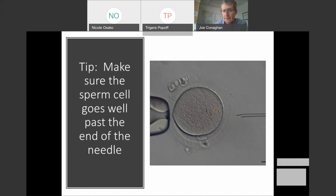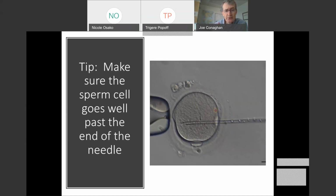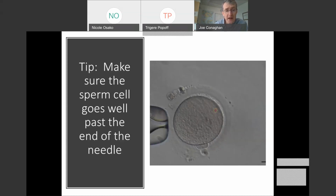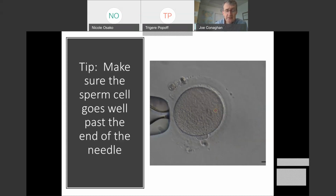If you do an ICSI, and at the moment you're pushing the sperm into the egg, the sperm stops right there at the end of the needle, the egg membrane may have healed. That membrane repairs itself really quickly. And if your sperm cell stops right at the end of the needle, it's possible that the membrane has healed and you have not put the sperm into the egg. If that happens to you, pick up the sperm again and do the injection again. Right? Just take the sperm back and go back in and do the injection again. Do not stop until the sperm has gone past the end of the needle, because then you know that the sperm is definitely inside the egg, right?